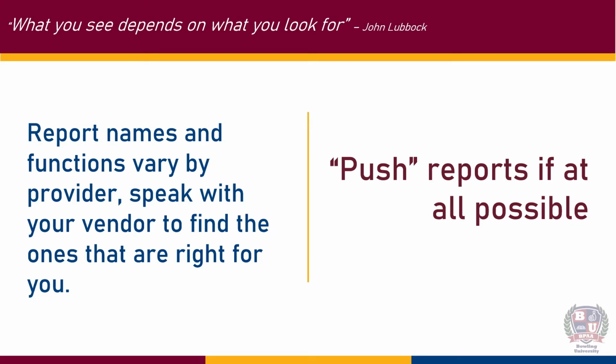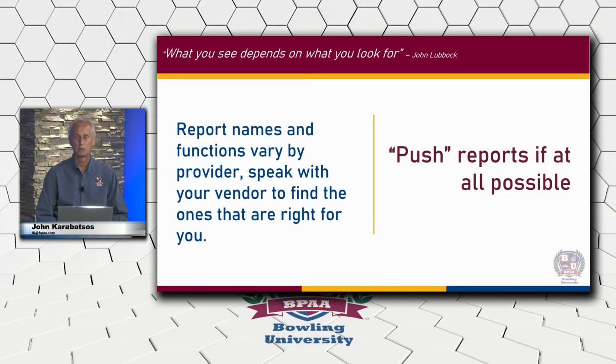One of the first things, if you have a card system, they're incredibly powerful, and there is so much data in there. So with this, today I'm going to give you just some metrics to look at. I'm sure your card systems have this information, but the reports are called something different with each one. So talk to your vendor. If you're not sure, see where you can find this stuff. It's in there. Those systems are powerful.